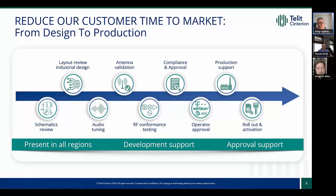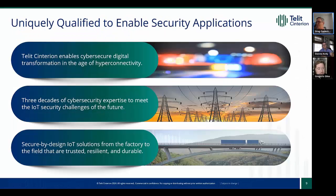It's pretty remarkable. Dennis, why don't you wrap this up for us? What would you say would be the key takeaways for the audience today? What do you want to leave them with?